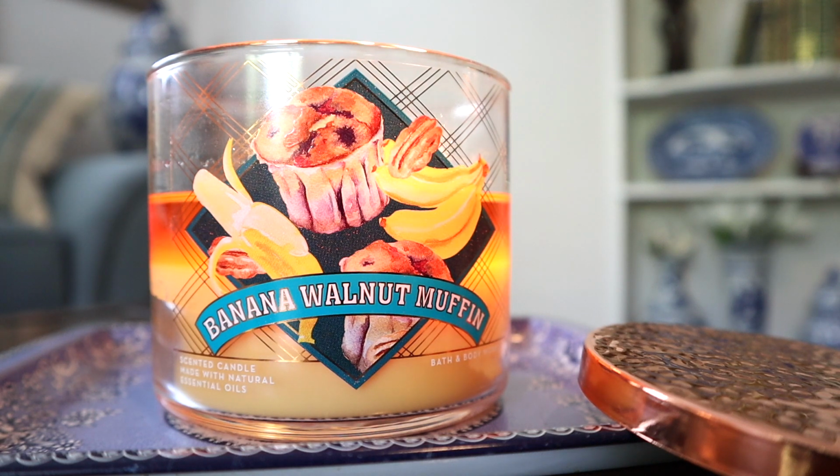Hey guys, I'm back with another candle review, and this time around it's for the 14.5 ounce 3-wick banana walnut muffin candle from Bath & Body Works. It is an online exclusive this year, and the notes on this read sweet banana, golden nutmeg, and cinnamon sugar muffin. I'm really enjoying this one too, and it's burning great and it's strong, so we're good to go there.